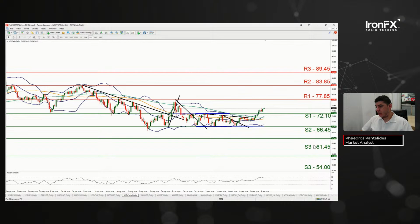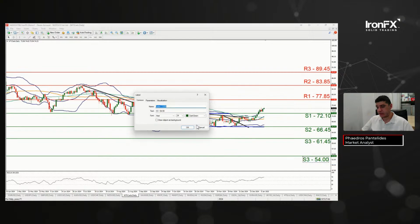Nonetheless, we have R1, R2, and R3. You can see that to the right hand side of your screen: 77.85, 83.85, 89.45. For support, S1 is 72.10, S2 66.45, S3 61.45, and I would ignore S4 at this point in time as it is not in play.